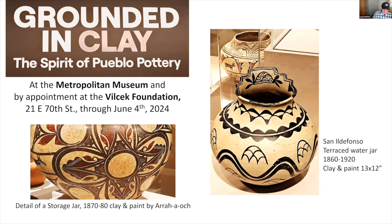So the exhibition kind of amplifies the stories and histories and tradition of over 20 tribal communities. And the people who will be guiding you at the Vilcek Foundation are members of that community, actually some of the curators. There are several of the potters represented in these shows that have really international reputations now.